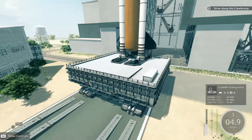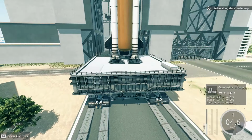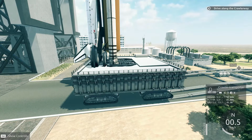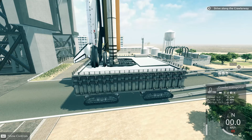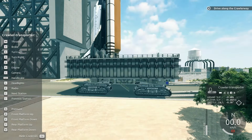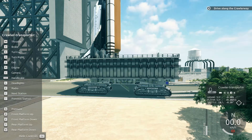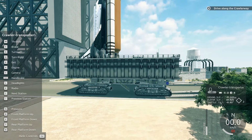Okay, here we go. We're now going up the ramp. And looking at the right-hand side, we've got some information there about how much the ground is going up. This thing is not tied up at all. So we need to drop the front ramp. There we go. Shuttle tilt. Am I using the right key? Front platform down. Would it not let me do that? Let's do rear platform up. Oh, okay, that's the way we want to do it.